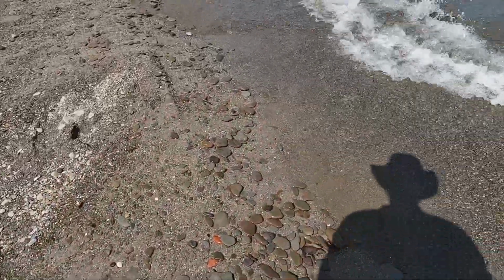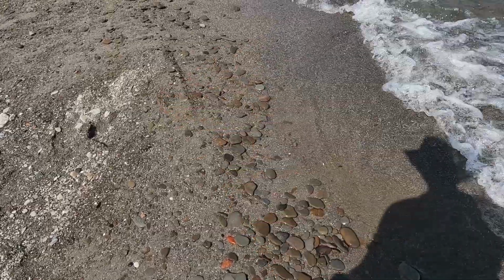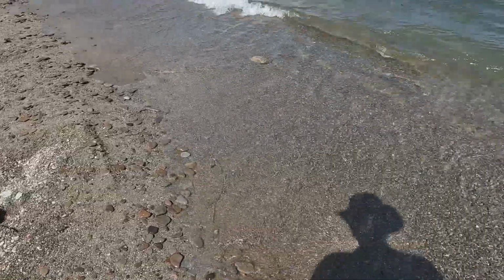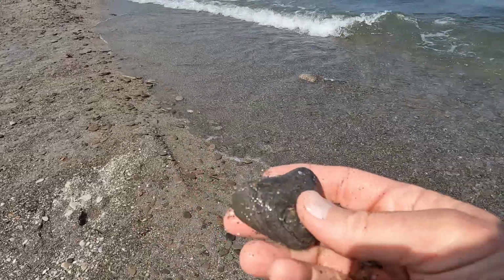A little bit of quartzite. There's a nice piece of quartz. Milky quartz. I'll save that for the picture, but it's not going home with me. And a lot of this kind of stuff that looks fossilicious, but it isn't.